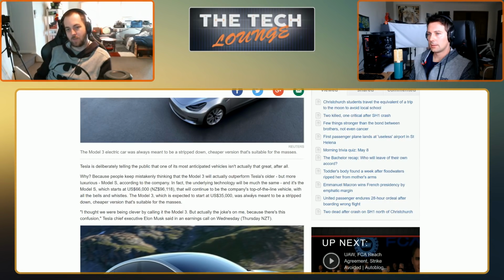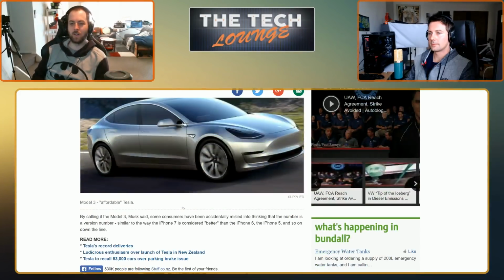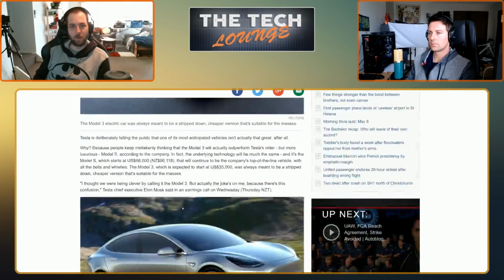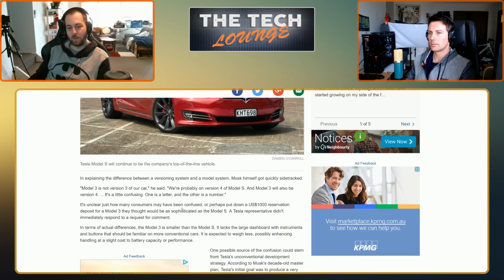The Model S for a lot of people is too expensive because it costs about 100,000 New Zealand dollars, which means only very few people can actually afford it. So the Model 3 by comparison is going to be about half the price. We're hearing about 55,000 to 60,000 New Zealand. So that'll be a lot more affordable, especially for middle class and upper middle class people, and the range will be quite good.